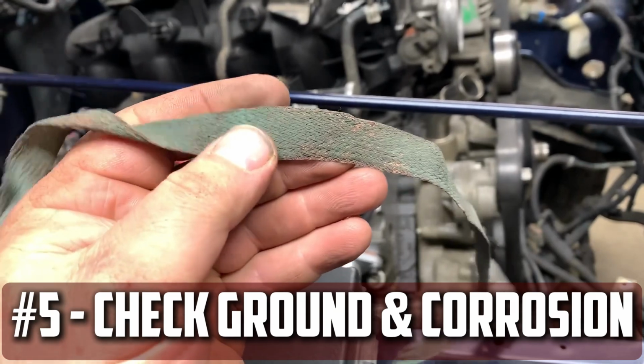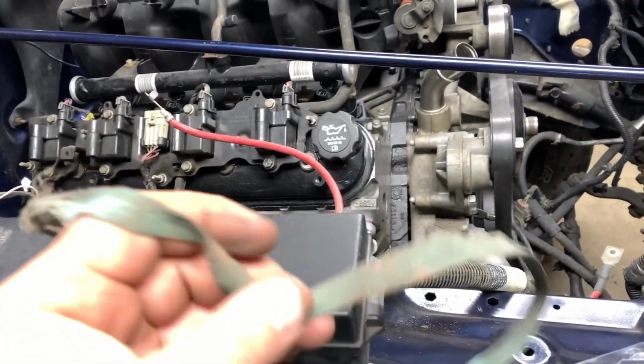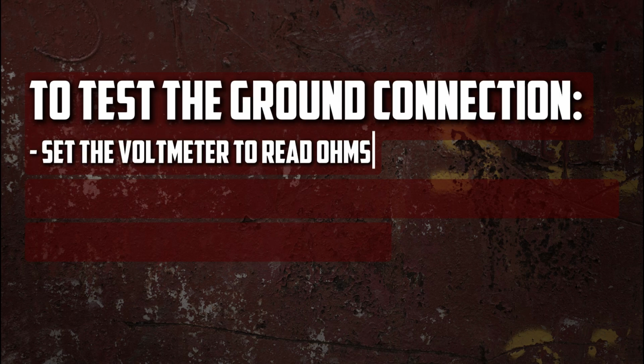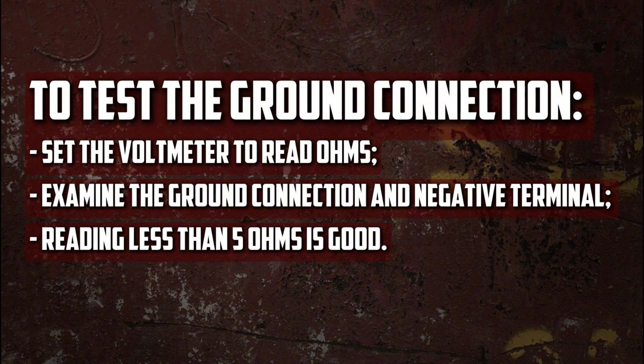Inspect engine ground and battery terminal corrosion. Use these procedures to test the ground connection. Set the voltmeter to read ohms. Examine the ground connection and negative terminal. The resistance of the ground connection is good if the reading is less than 5 ohms.